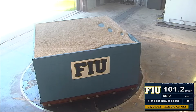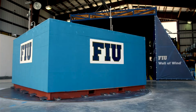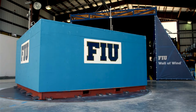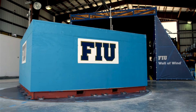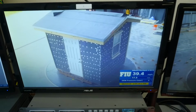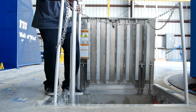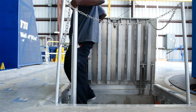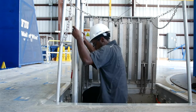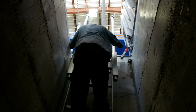The open jet test section is 14 foot high by 20 foot wide. Test specimens can be placed on the 16-foot diameter turntable located downwind of the flow management section. Manual or programmed rotations through multiple wind directions simulate directional wind effects on models. The pit underneath the turntable allows users to place data acquisition devices directly under the model where they are protected from the wind and rain fields.